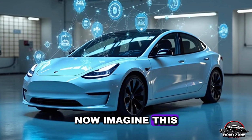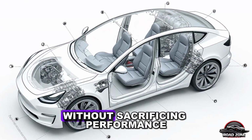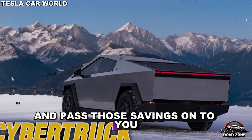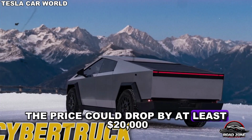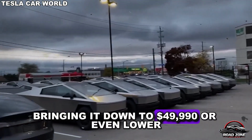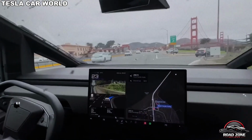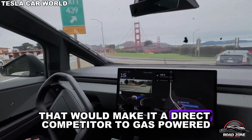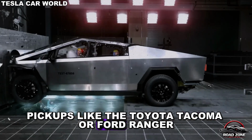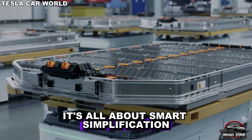Now imagine this: what if Tesla could cut battery costs by over 60% without sacrificing performance and pass those savings on to you? With all these changes, the price could drop by at least $20,000, bringing it down to $49,990 or even lower, depending on production efficiencies. That would make it a direct competitor to gas-powered pickups like the Toyota Tacoma or Ford Ranger. It's all about smart simplification.